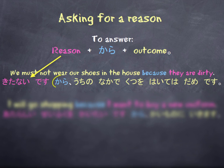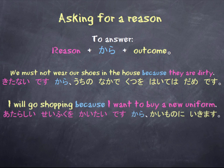And the word から in this case means because. So because they are dirty, we must not wear our shoes in the house. In our second example, I will go shopping because I want to buy a new uniform. 新しい制服を買いたいですから買い物に行きます。So again, we have our reason at the front here, which is I want to buy a new uniform.